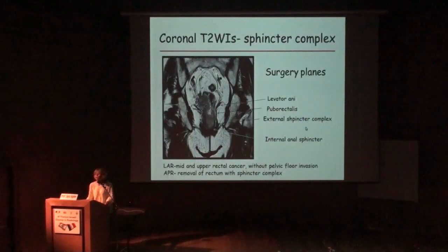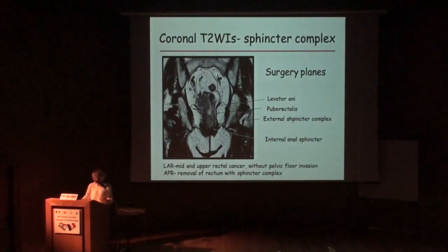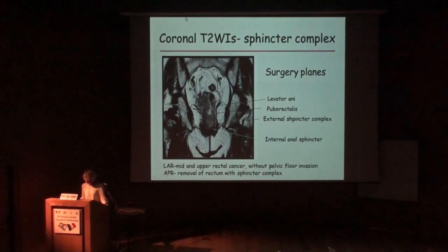If we want to see more details, we can see how the muscles are here. Let's start from the beginning. This is the coronal section. Here you can see, first of all, the levator ani, then the puborectalis, and then the external sphincter complex. All this is the continence mechanism.